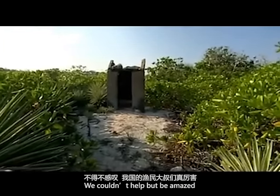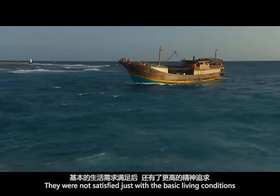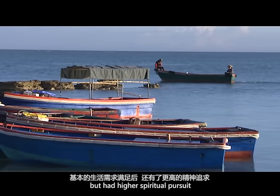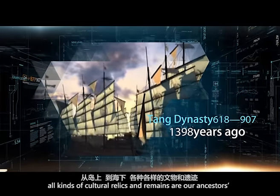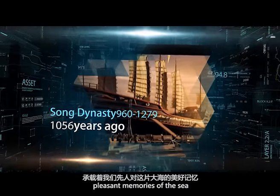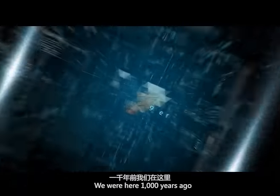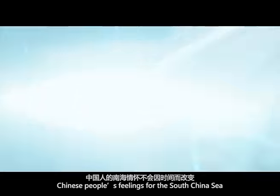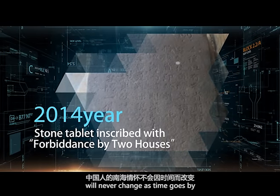We couldn't help but be amazed. Our Chinese fishermen were really capable. They were not satisfied just with the basic living conditions, but had higher spiritual pursuit. From far above the islands to beneath the sea, all kinds of cultural relics and remains are our ancestors' pleasant memories of the sea. The sea has never changed. We were here 1,000 years ago, and we will still be here 1,000 years later. Chinese people's feelings for the South China Sea will never change as time goes by.